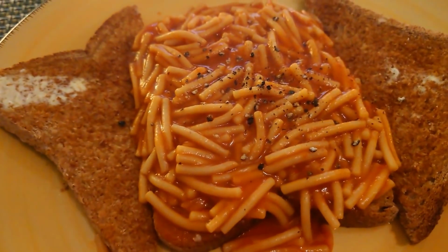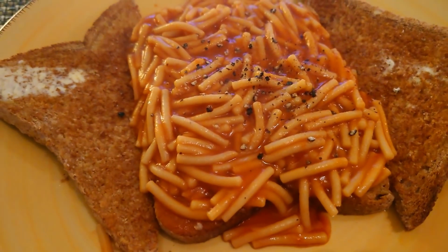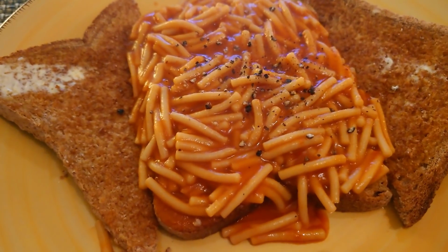Spaghetti on toast. It's a lovely dish. Toast. Aren't we northern? He were right northern.